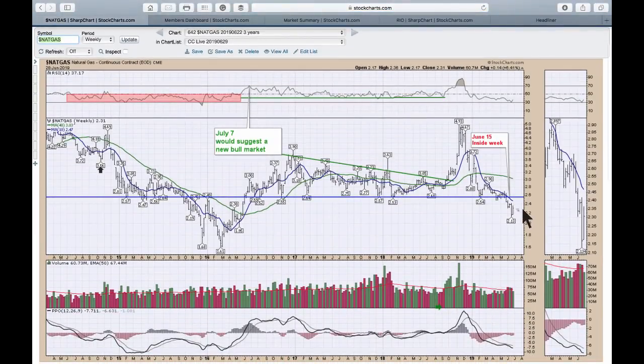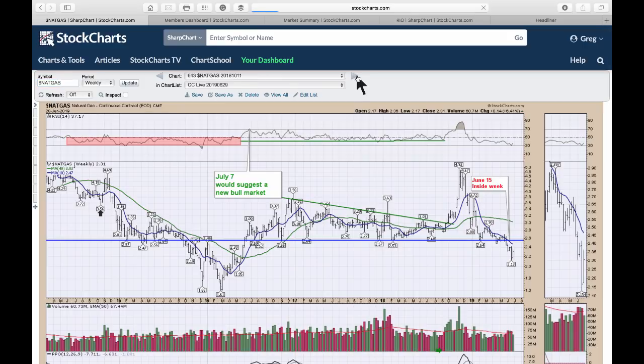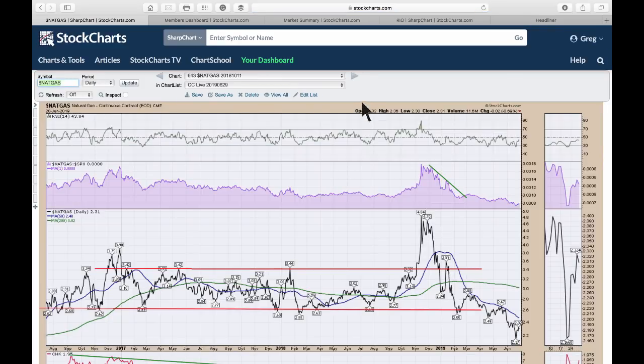Nat gas, we've been watching this. I mentioned it in the Don't Ignore This Chart article, that it's starting to bounce up here. It's having an inside week, but it looks like it's ready to keep going here. Any sort of a move above 240, I think, would be considered a resumption of the, or it would be a change in trend.